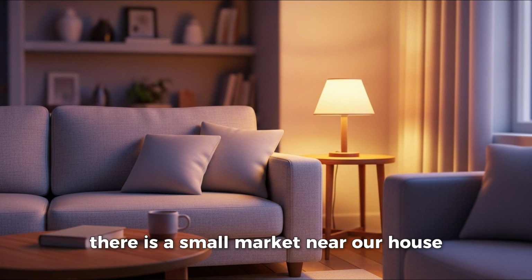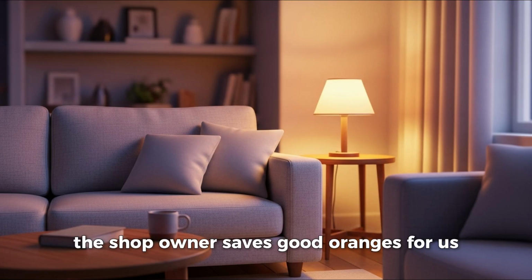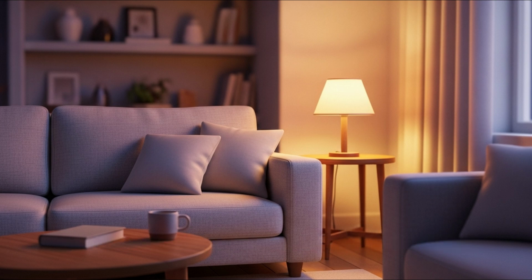There is a small market near our house. My dad buys fruit and vegetables every morning. The shop owner saves good oranges for us. We carry tote bags when we go to the market.